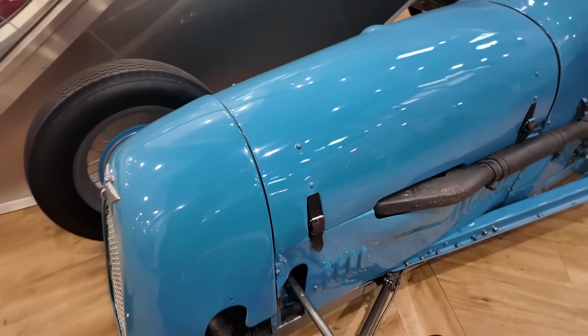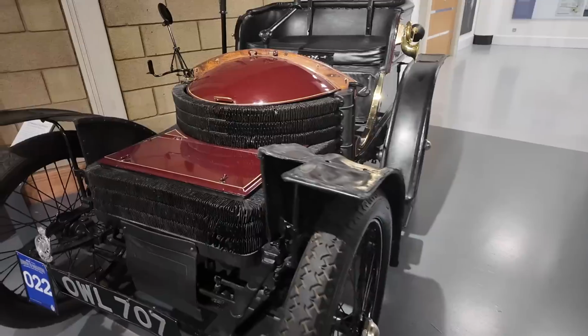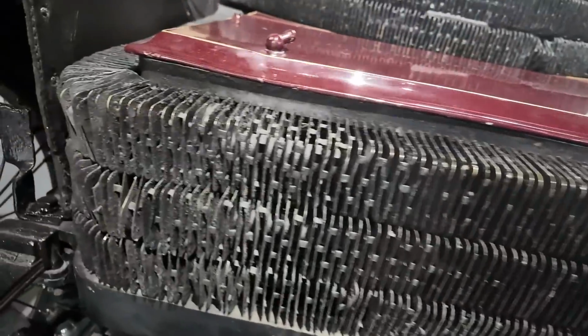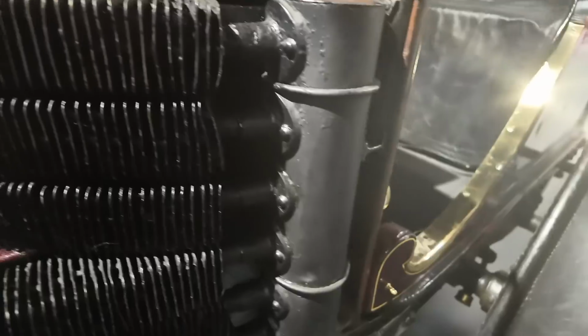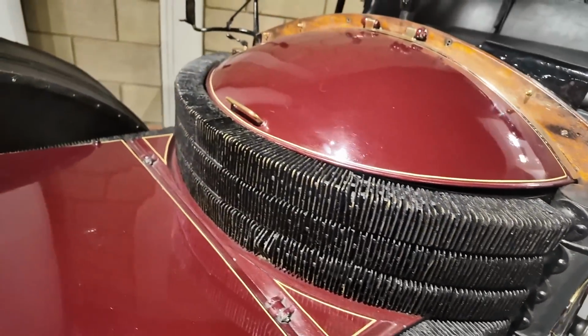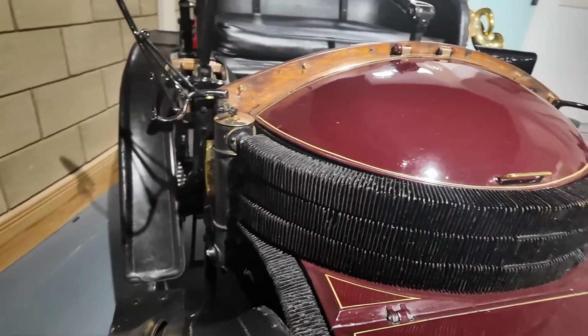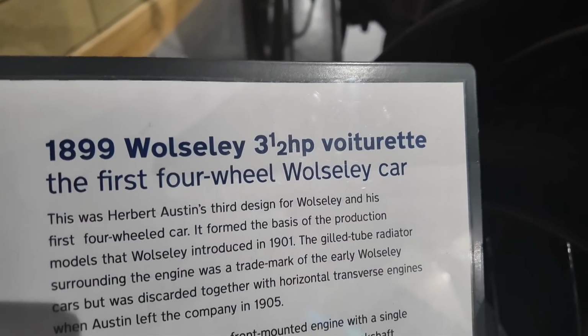Oh look, leather straps to hold the hood down. Ain't that something? Look at this. There's your cooling. That's a heck of a radiator. That thing goes all the way around. Look at that. All the way. That is nuts. $18.99. It's 3.5 horsepower.